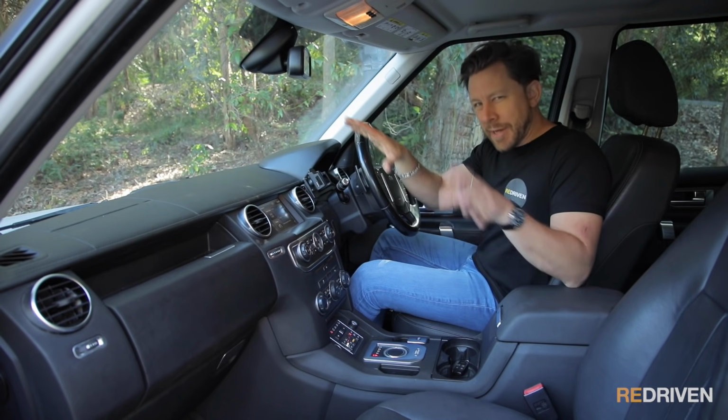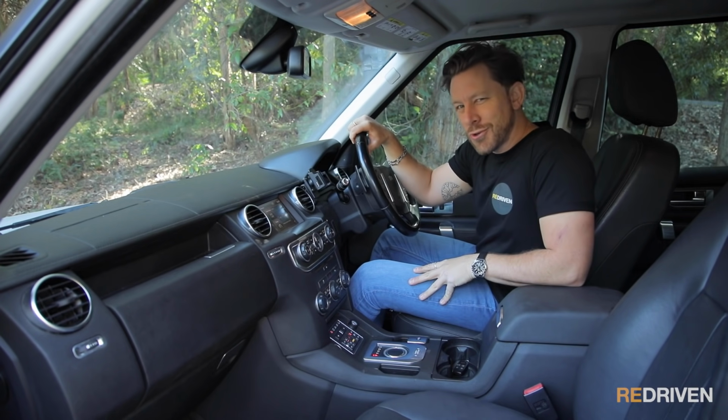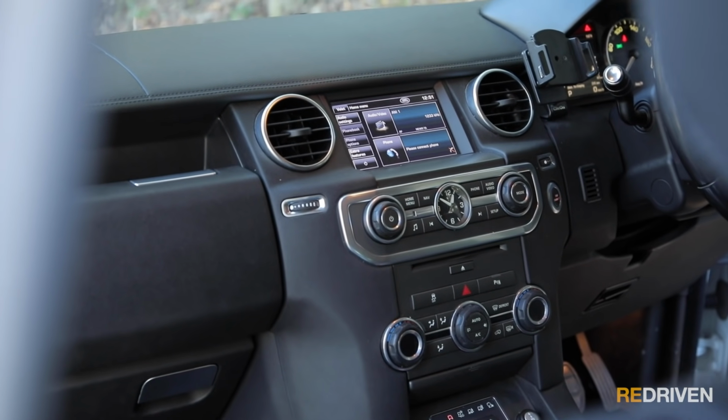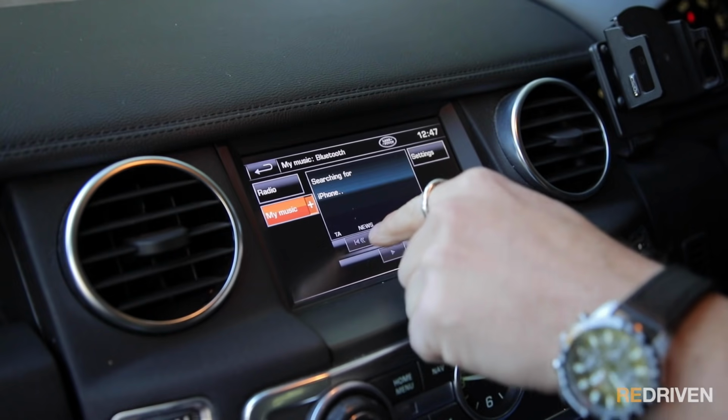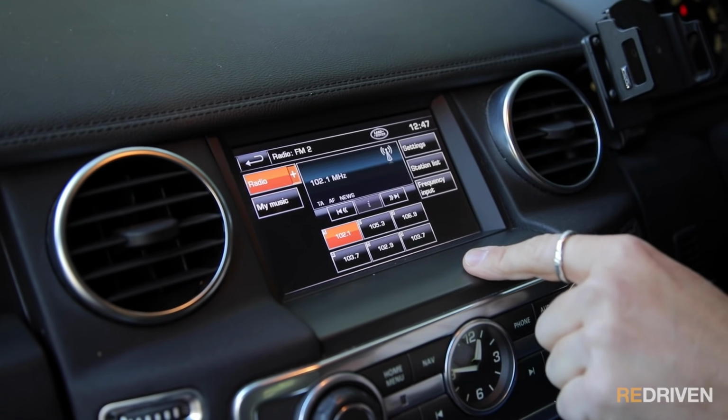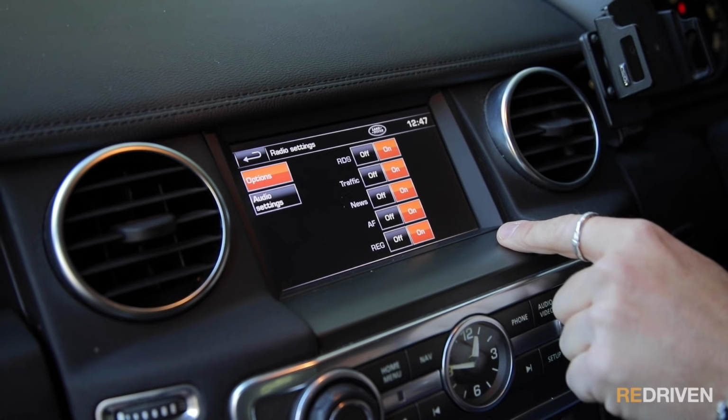But just because it's got a bunch of stuff, it's not necessarily good news. First of all, as I mentioned, the tech is getting quite old, so don't expect any Apple CarPlay or Android Auto or anything like that. But even navigating the infotainment system and all the tech, it's pretty bloody clunky and hard to get your head around.